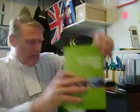I'm looking at a new edition of a book which has been around for a while now. It's from TOLLEY'S, Butterworth's, the LexisNexis organisation, and it's TOLLEY'S Company Law Handbook for 2012. It's now in its 20th edition, and it's been written and edited by Janet Rosser. This is the book here. We'll have a look at it in a minute.